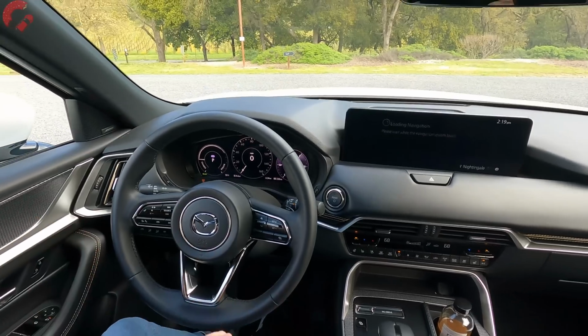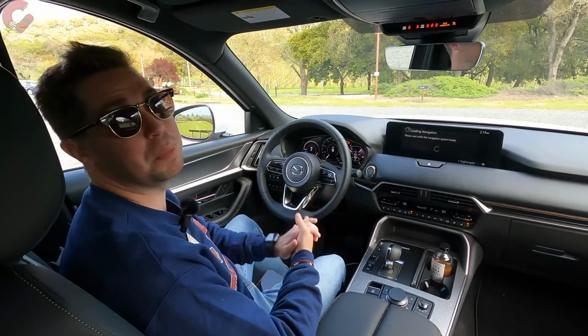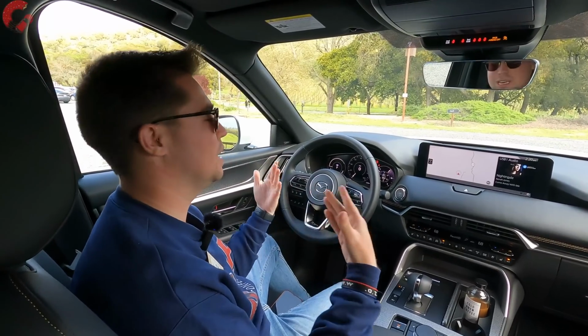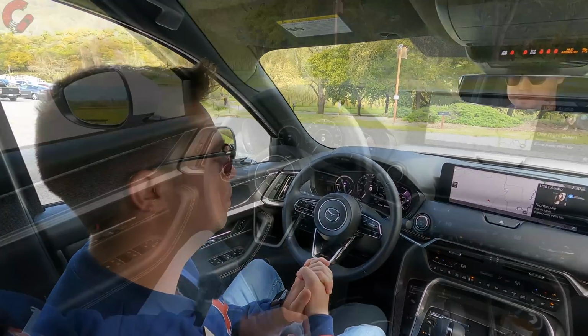If the seatbelt chime would shut up, I would go ahead and talk about the fact that since this is a plug-in hybrid, the main thing you're going to notice when you turn this vehicle on is that the engine doesn't actually turn on because you have that battery to boot everything up.